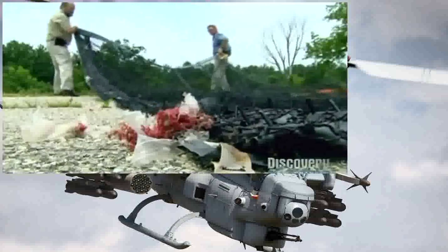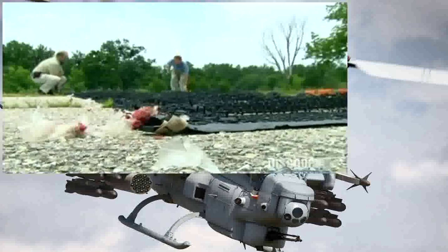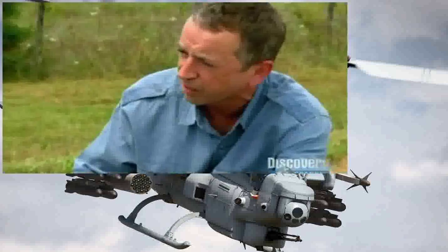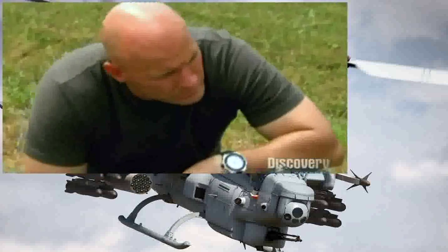It can be deployed manually with 2 soldiers pulling it from the side of the road. Alternatively, we're developing a remote deployment system. And we're hoping in the future to develop this further to actually be launched from helicopters.